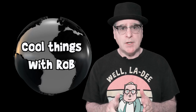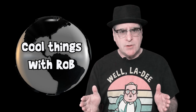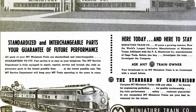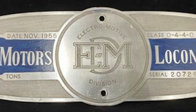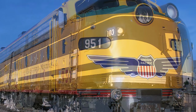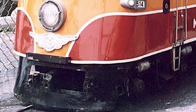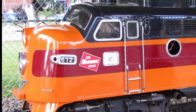although there were several companies and styles and sizes of these miniature trains operating all over the country, the one we're going to be looking at today was built by the Miniature Train Company located in Rensselaer, Indiana. With permission from General Motors, the MTC built their trains based on the streamlined diesel locomotive designs of the Electro-Motive Division of GM. Of the 240 train sets that Miniature Train Company built, it's estimated there are about 70 remaining, 50 of which are still operational.